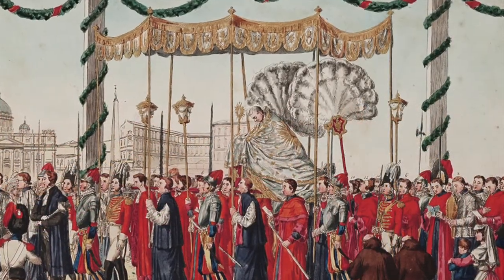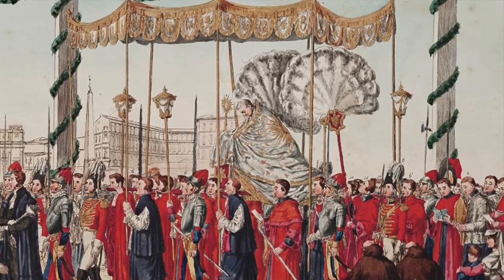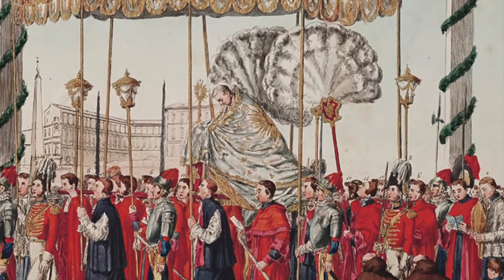In this frame, you can see the Pope under the canopy with the Eucharist. The order of the procession is established by tradition. The feast itself dates back to the 13th century.